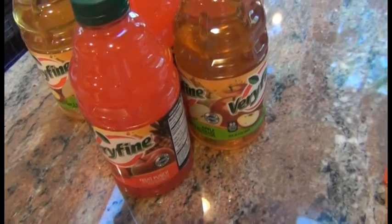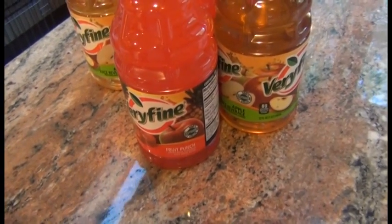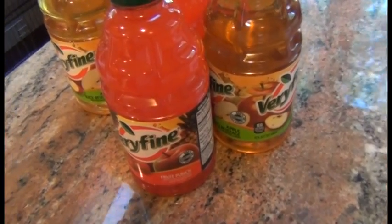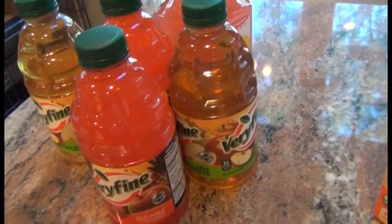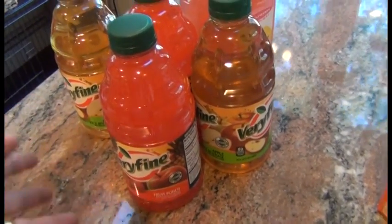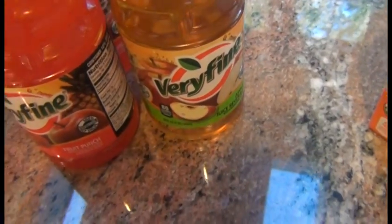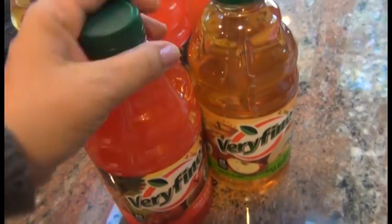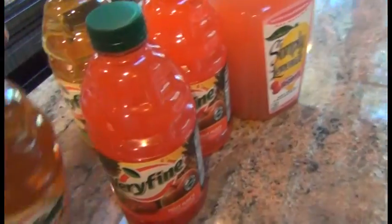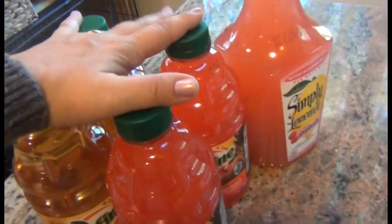So the boys enjoy juice in the morning, but they usually drink the V8 Splash or the V8, I can't even remember the name of it, but they have different types of V8. It's like vegetable mixed with fruits, so they get the vegetable servings in addition to the fruit. But today the V8 was on sale, and these were just $1 per bottle. So I got 2 of the fruit punch and 2 of the apple juice, and there still is a full bottle of V8 in the fridge, so that's definitely going to last us 2 weeks.